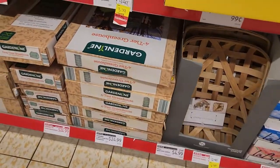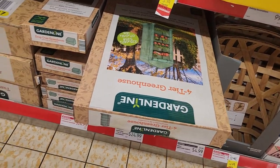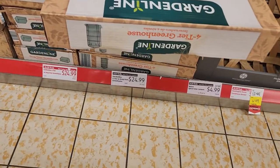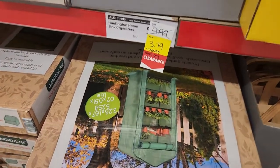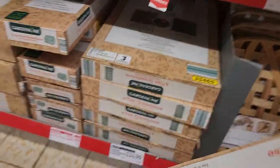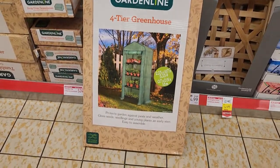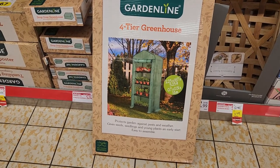But what is this? Garden line. What is this? This is a greenhouse. That's cute. Yeah. And it is for $24.99. So that's nice. You know, you can already have your little stands. And then you just add, well, actually no, it comes with the stands. So this is nice. It protects your gardens from pests and weather. Gives seedlings and young plants an early start.